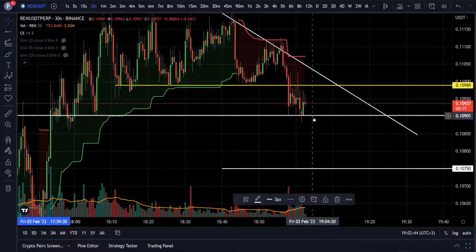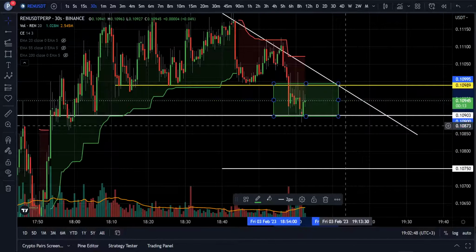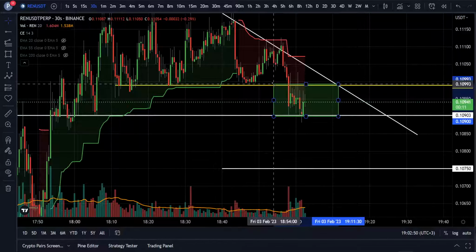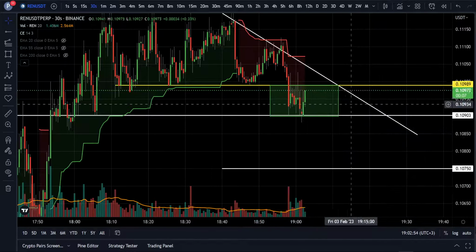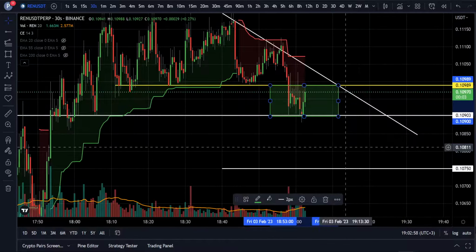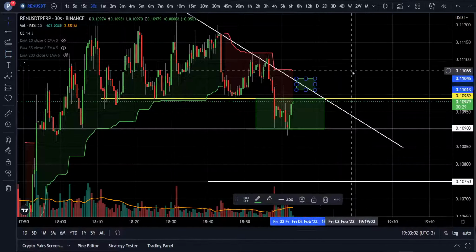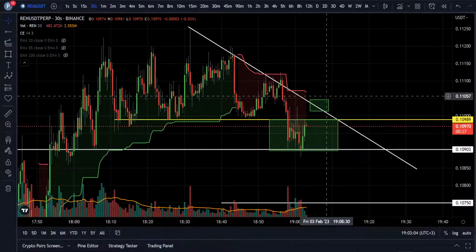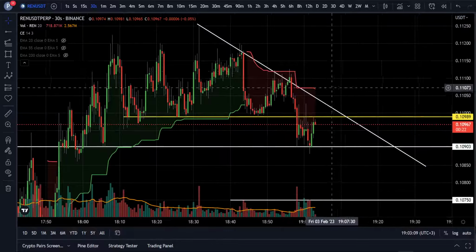That's the zone that it's sandwiched in, the region of play now. So above that green box is a resistance, and below it is a support. So this is the range that it's playing right now. One of them is going to give. I mean, it might even get back up here a little bit, right there, and then it smashes. That's a possibility.